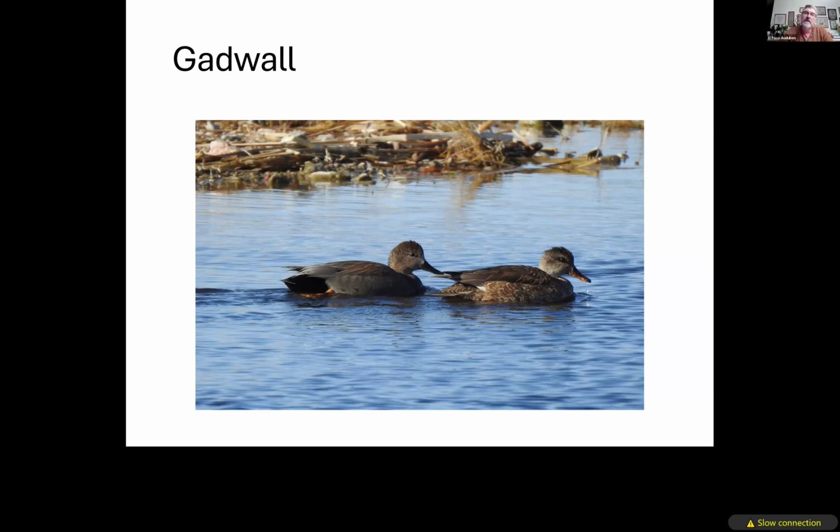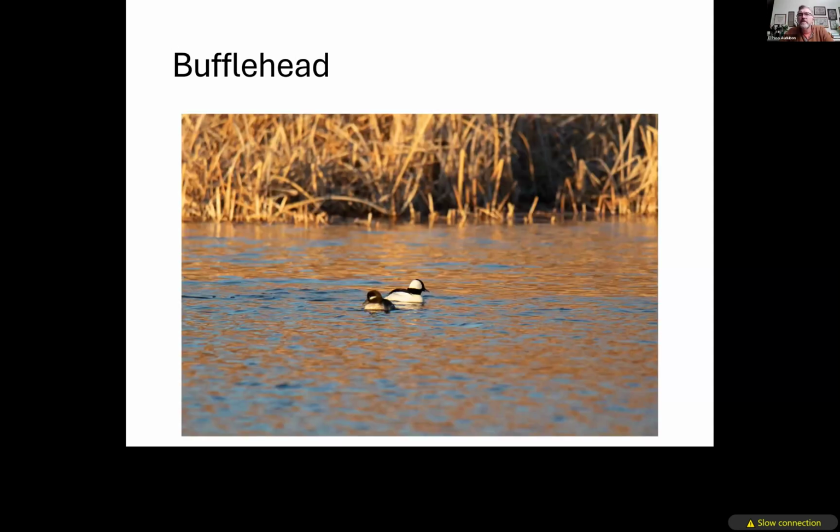And like I said, these birds, you'll see them at a lot of these areas. It's more just where I had the better pictures. This is a bufflehead, good numbers at Keystone, and it shows the female. That's the one in the foreground with the black head with just a little white cheek patch.